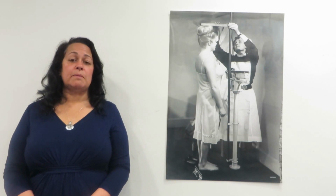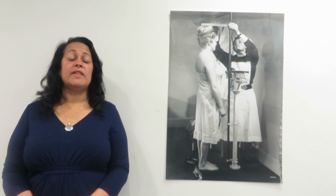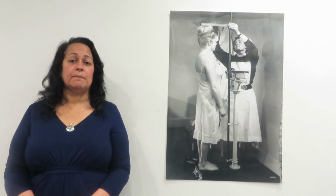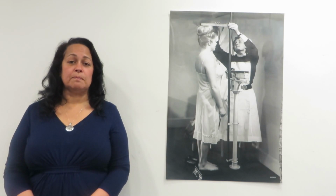There are a few chromosome abnormalities that are compatible with life. The most obvious one is Down syndrome, and there's an extra copy of chromosome 21. But there can also be abnormalities of the sex chromosomes, such as in Klinefelter's syndrome or Turner's syndrome.